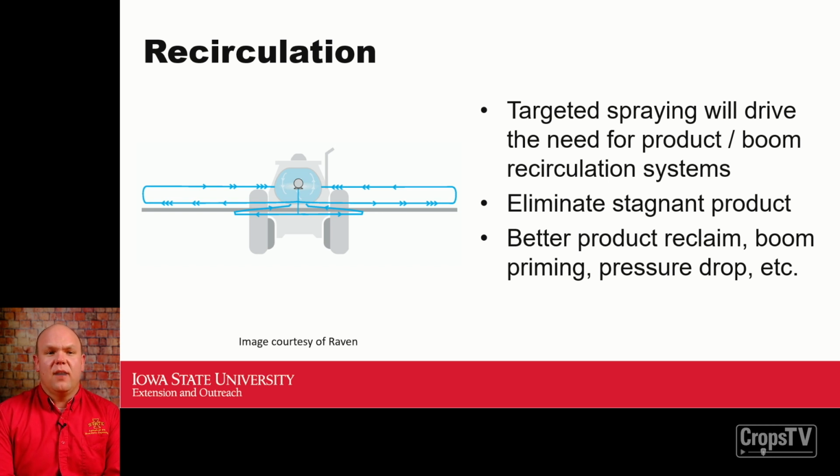And finally, with most systems today, we don't worry a whole lot about pressure drop across the boom. Most systems have gotten pretty good about managing that. But this system can also help eliminate any remaining pressure drop we might have in our systems, and just ensure that the nozzle in the middle of the machine is operating at the same pressure as that nozzle out at 60 feet away at your boom tip.